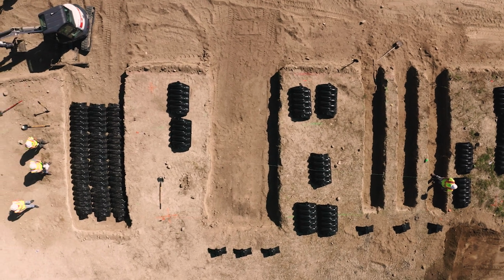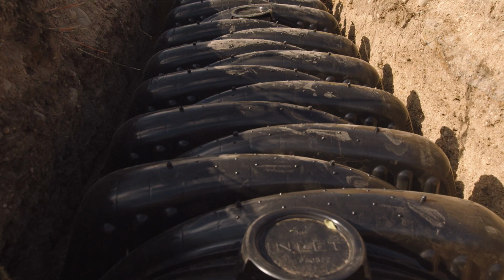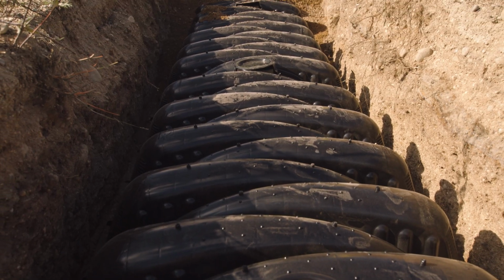We really did push the limits, not only from a product design standpoint, but from a manufacturability standpoint. And the relationships that we have with these key members like DI Labs have allowed us to push the envelope and get to this product.